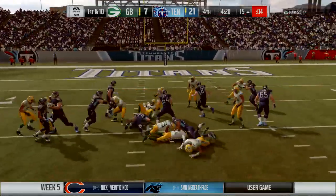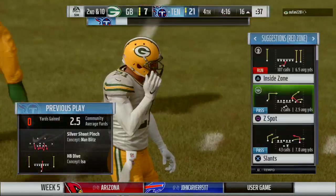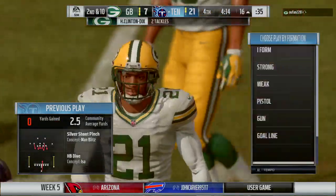Mariota gives to Henry, and he's stopped immediately there. Officially no gain on the play, and it's 2nd down.